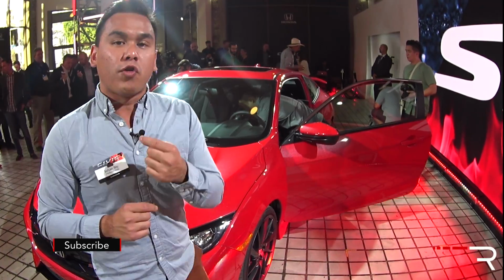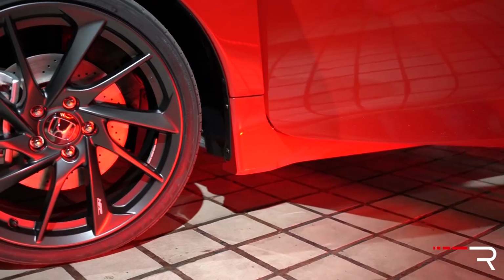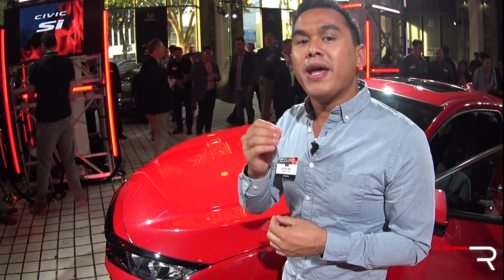differential. Now, a couple of new performance features that Honda will offer on this Si include cross-drilled rotors, upsized 19-inch wheels, and for the first time ever, you can get adjustable steering and suspension on an Si from the factory. So it should make this the best performing Si that Honda has ever offered in their history.